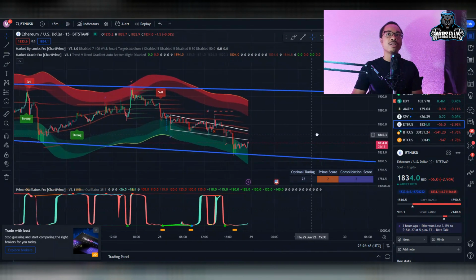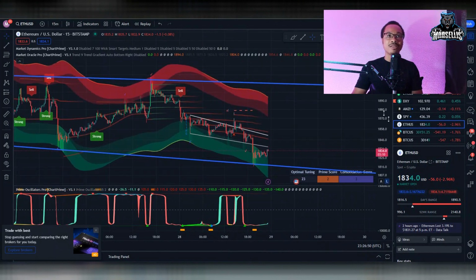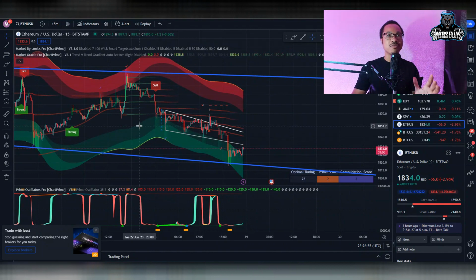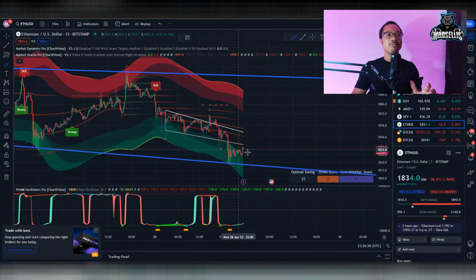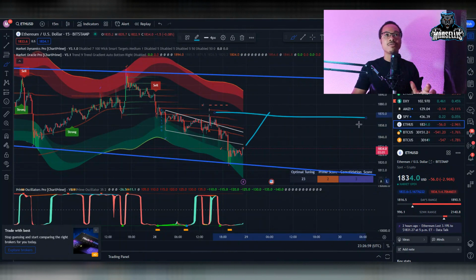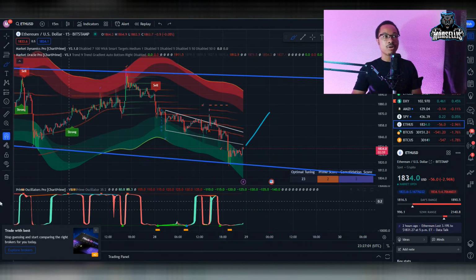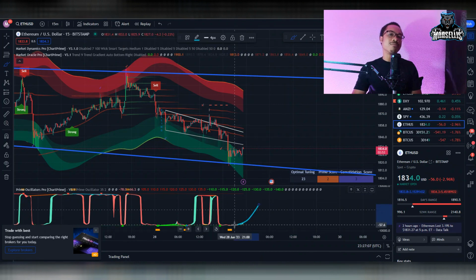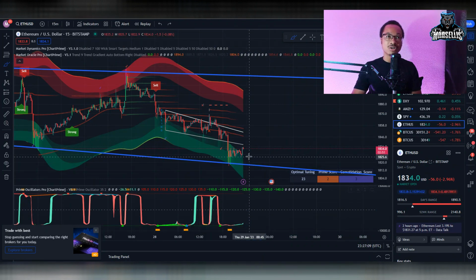But anyways, we are at this perfect wedge right now, and we're right at the bottom. So what we're trying to figure out now is, are we about to get a large purchase wave inside Ethereum, bringing us back up here, or are we going to get a large selling wave? Now, if you look at the oscillator, the Prime Oscillator here on the bottom, you can actually see that a green wave is about to start forming up. And what that means is there's more buying volume that's about to start coming in.